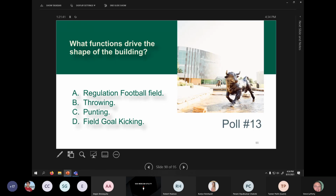So what functions drive the shape of this building? All of them, except for C, this building can't take. If they were to provide a structure that would allow for a kicked football, a punted football, it would be twice as high and cost probably 4 times as much money. So you only get the regulation field. You can throw the ball and you kick field goals, but you can't punt.